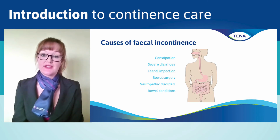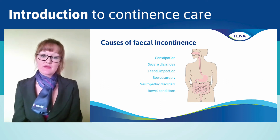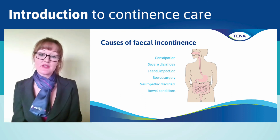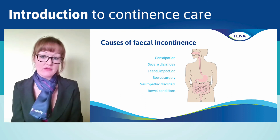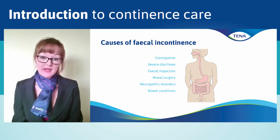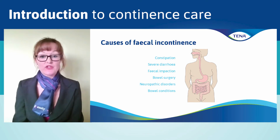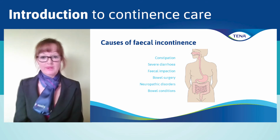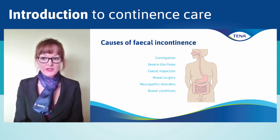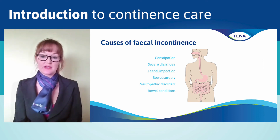Fecal incontinence is the involuntary loss of liquid or solid stool. Most of us will have experienced the urgency, nausea, and even severe pain that a bout of diarrhea can cause. In the elderly and those people with impaired mobility or confusion, episodes of severe diarrhea can result in fecal incontinence. Constipation and fecal impaction, which can result in overflow diarrhea, are the most common causes of fecal incontinence.